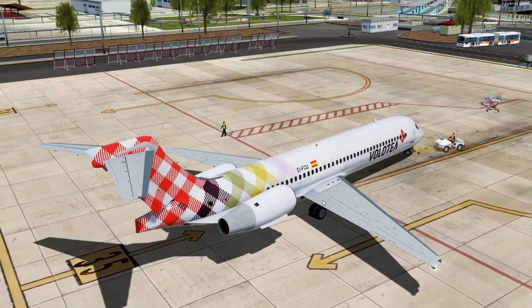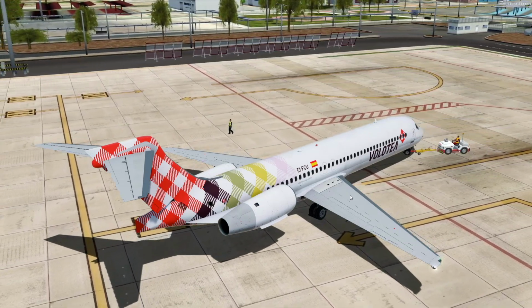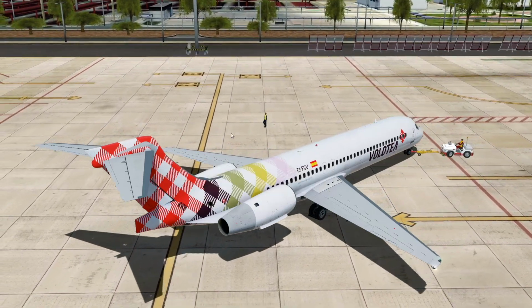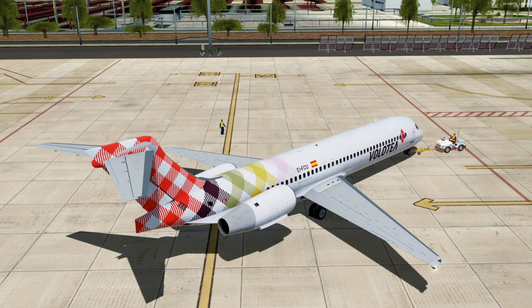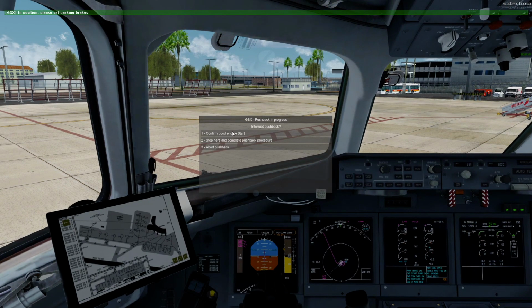That's not the way I want to be turning. Oh god. They turned us the wrong way. Ooh. Jeez. Set parking brakes. There we go. Your confirmation for good engine start. Confirm.